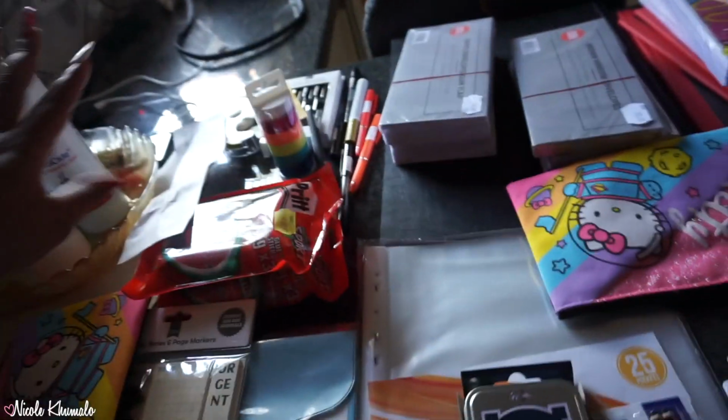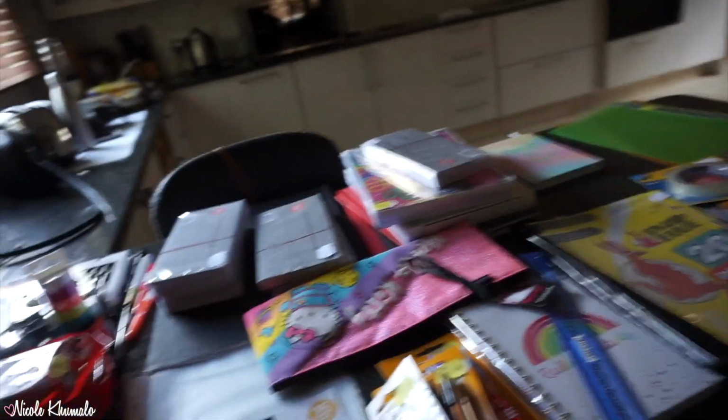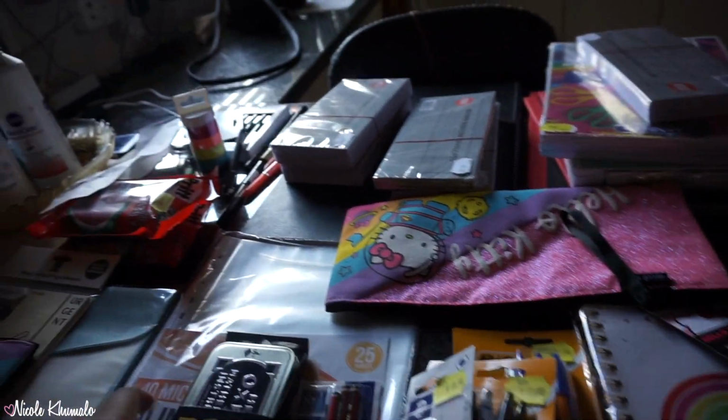And then I got this very super cute Hello Kitty pencil case, and I have a few things that are mine here. Literally 90% of all these things are my sister's. So this is mine, that's mine, and the document pouch is mine, that's mine. Then everything else I'm going to show you is my sister's, and I'll tell you what else is mine.